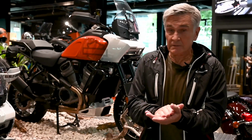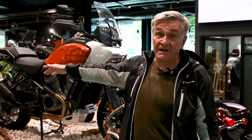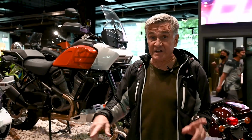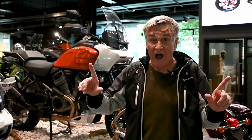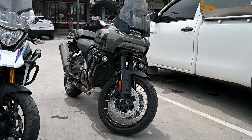AAS Harley-Davidson Showroom Service Center is located not far from the old Don Mueang Airport on Vipavadi Rangsit Road. This is the reason we're here, the all-new Pan America 1250 Revolution Max engine. And today we're going to take two of these big dogs for a test ride. We're on the way to Rayong on the eastern seaboard. Harley-Davidson Pan America Special, 2 bikes.